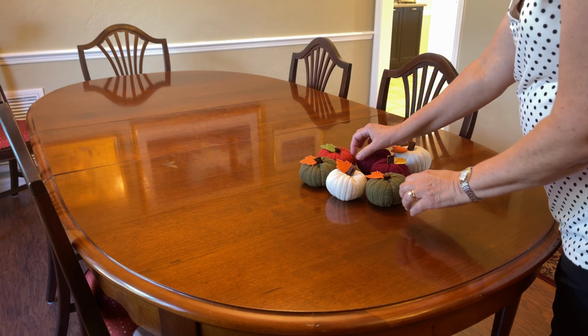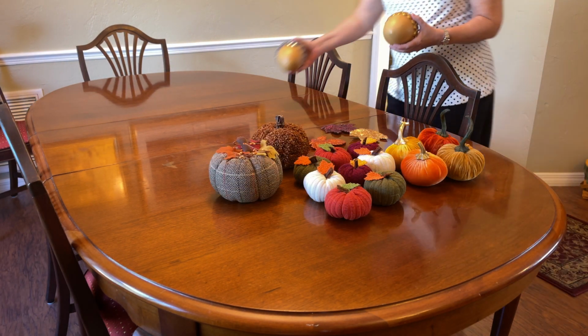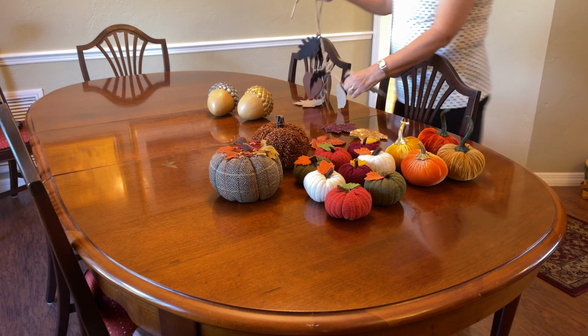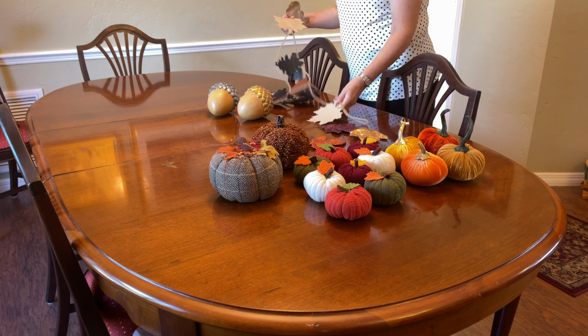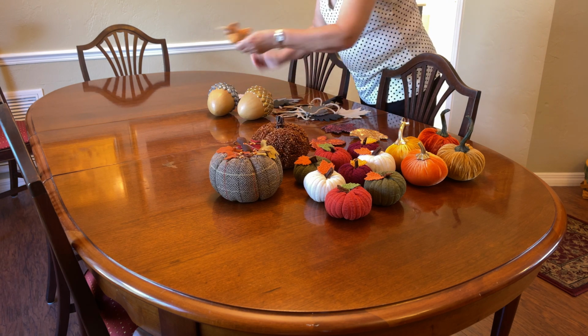This came as a garland, but I cut it off and separated them into individual pumpkins. I got these acorns at Hobby Lobby. I got this beautiful faux leather garland at Hobby Lobby this year, which I heard were very popular. Have to fix those.